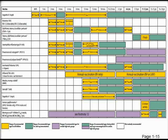So this is very busy. This is the most recent immunization schedule, and I put it up here just to give you an idea of how complex it is. It changes every single year. I don't have it fully memorized myself. I've been doing this for a long time, and it's just too much in my brain. So I know where to look it up.